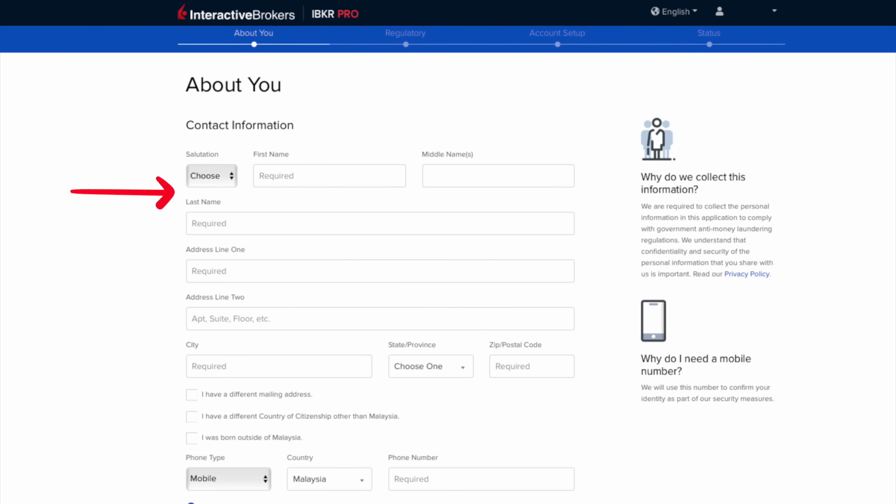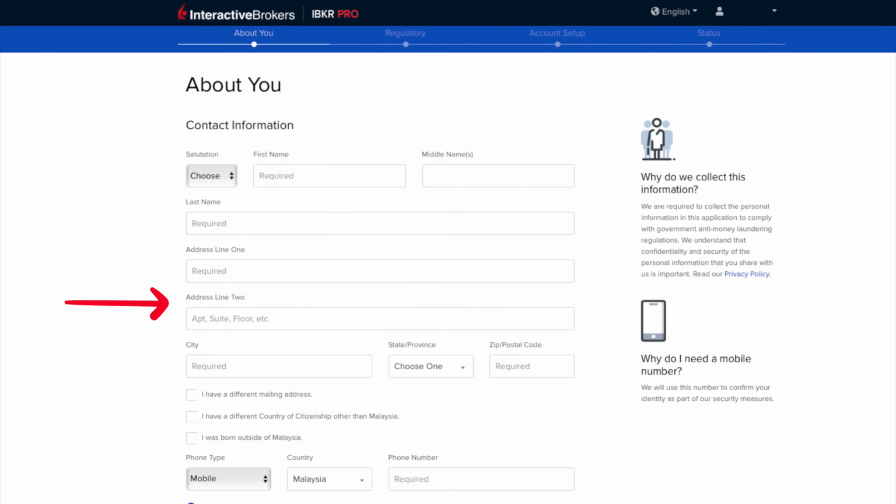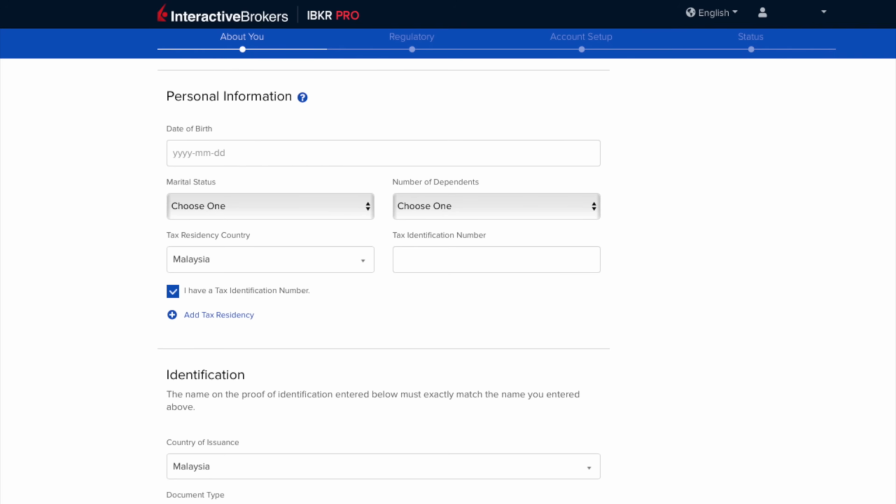For your first name, middle name, and last name, if you are not sure, you can follow this reference as a general guideline. Address, city, state, postal code should be pretty self-explanatory. For the 3 boxes, I just leave it empty. Phone type, mobile. For your phone number, if you are from Malaysia, fill in according to this convention. No need to add the country code in front of it since you already chose your country. Then scroll downwards to personal information. Date of birth, marital status, number of dependents, which means how many kids you have, tax residency country, which is your country, tax identification number, this is your income tax number.